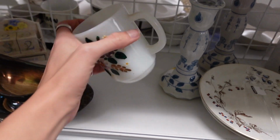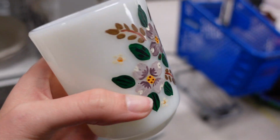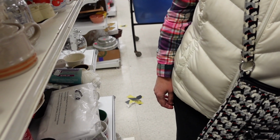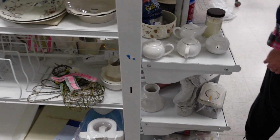I found a milk glass mug. It was nicely hand painted. I had bought so many mugs at the previous Goodwill that I didn't really want to mess with this mug, but I did offer it to Dagny, and she said the same thing. I have too many mugs. So we have to go through the mugs that we do have.